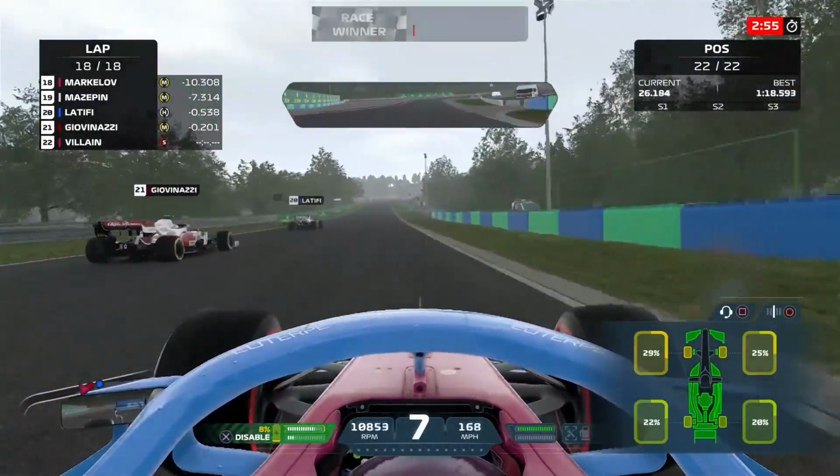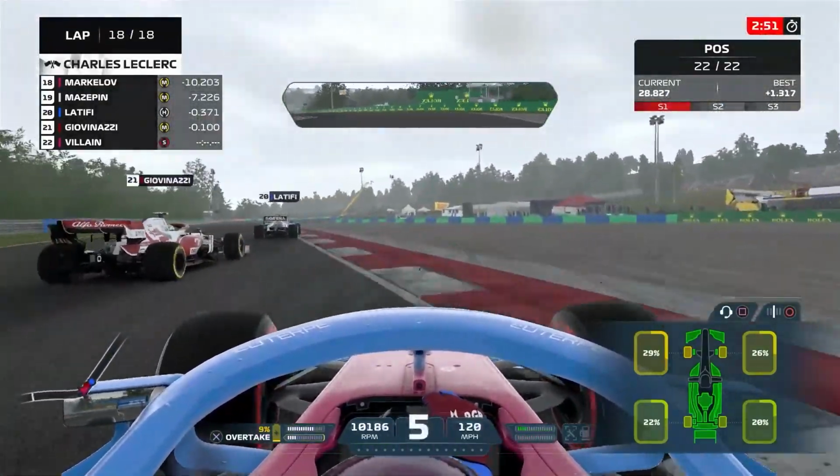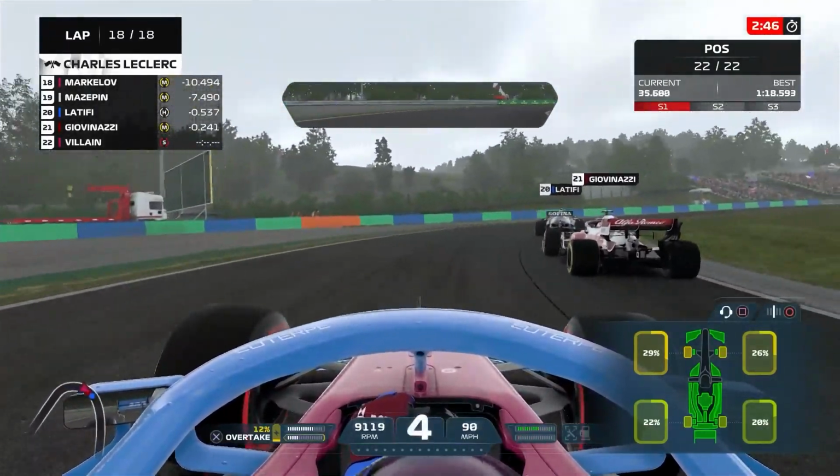Excellent exit out of there. Difficult to overtake here without killing yourself on the outside. A little bit wide. Oh, it's not the best. Can we get a good exit out of here? Straight in the exit. Get on the gas.